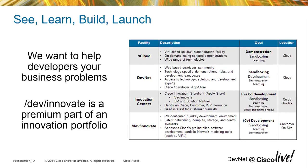You may say, that's too much. I just want to get into the cloud. I want to create a partition. I want to build something. We have that back there called the DevNet Sandbox. Maybe you just want to see what's possible. There's a portal back there that you can see what's available in a very quick demo.